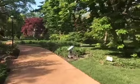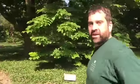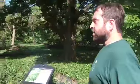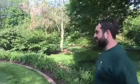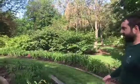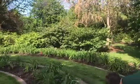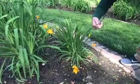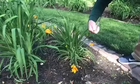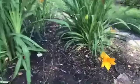This is one of the other areas that Taylor takes care of, the Jenkins Daylily Garden, which is all, you can see all the foliage has come up at this point, and we have one that's in flower. I believe this is a species, Hemerocallis middendorffii.